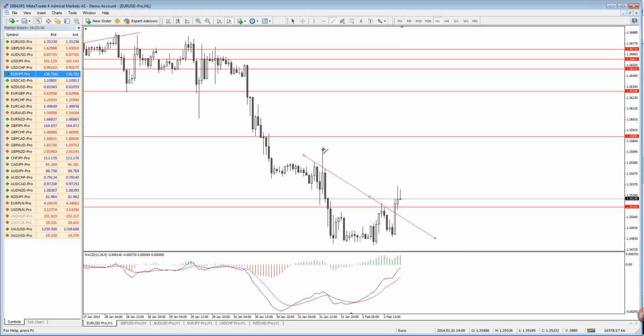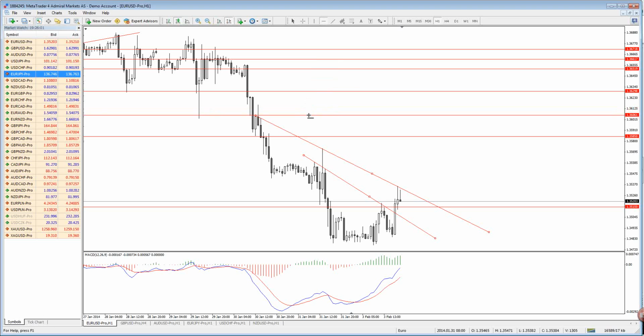But look at this, guys. Now it's starting to form another trend line. And do we have another top if we draw it like this? Yes, something like this. Not a perfect one, but look at this. Double top, because the price went up, then it shot up, but rejected here. 36. I don't think this level will be broken.